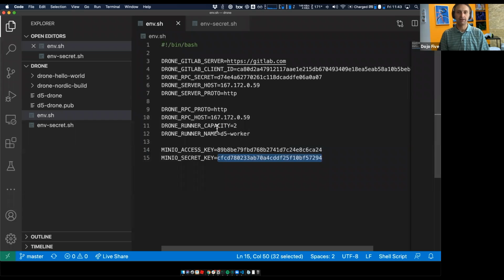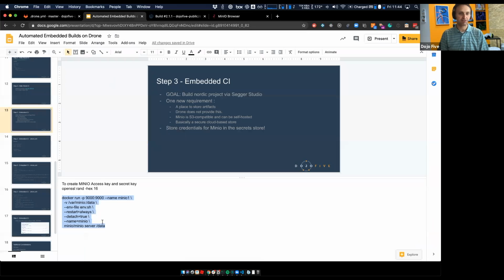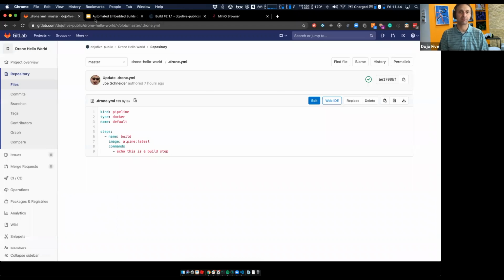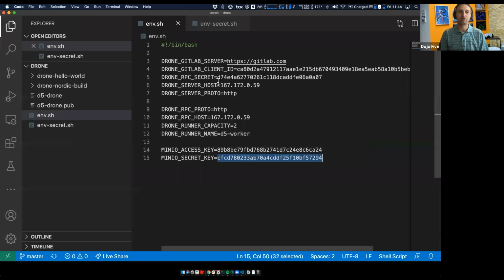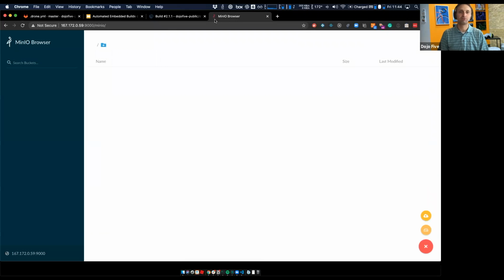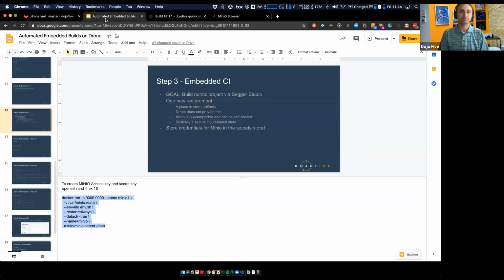And in our case, we specified that. Where did I specify that? Oh, that's coming. So we're not quite ready to set it up yet, but at this point we've got a place to store our artifacts that is fast and easy and quick to set up, and even running on the same server.